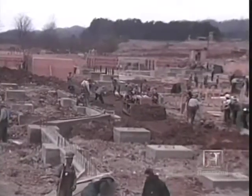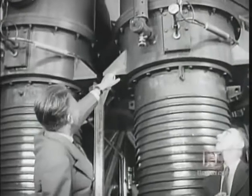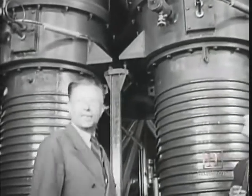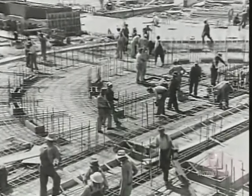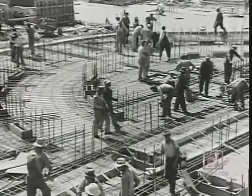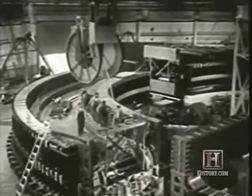Determined to have the atom bomb ready for use in the war, General Groves notified contractors in Oak Ridge, Tennessee, that they had a scant 6 months to build the massive electromagnetic calutrons, designed by Ernest Lawrence at the University of California in Berkeley. These calutrons would be used to separate U-235 from U-238.